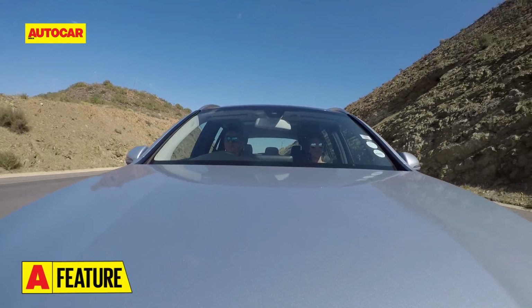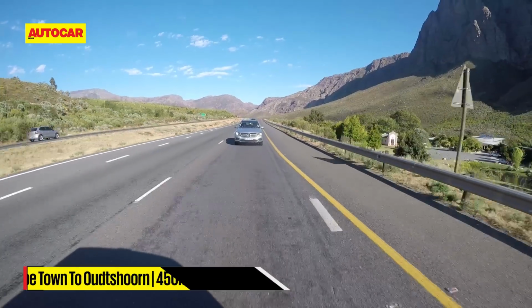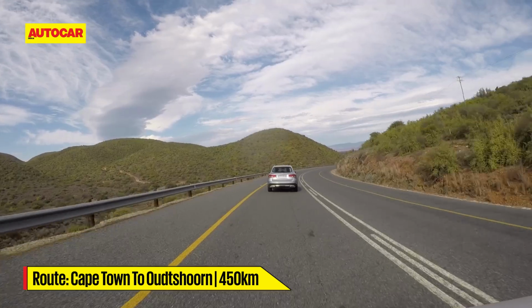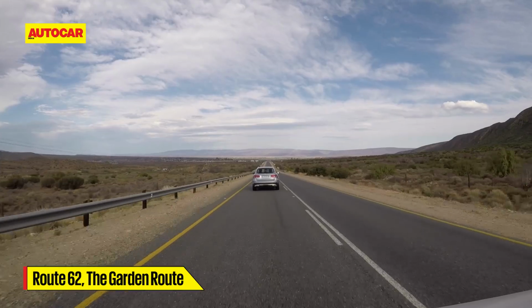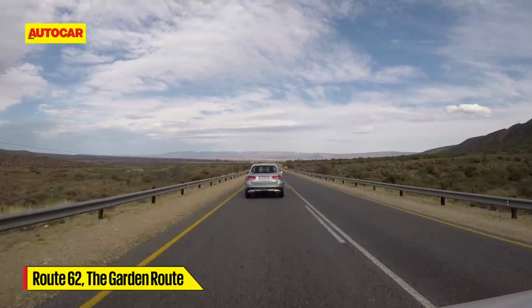Cape Town to Oudtshoorn is about a 450-kilometer drive, and the GLC settled into a comfortable cruise, doing 120 kilometers an hour sitting in 9th gear at around 1700 RPM as we headed out. After a while, the broad highway became 2-lane and then funneled down to a single lane, but the speed limit remained, allowing us to keep a good pace.